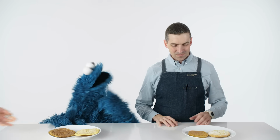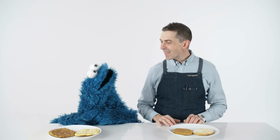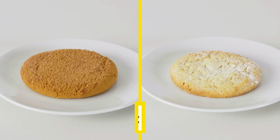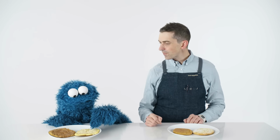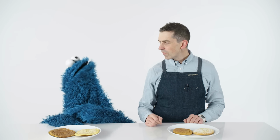Ooh. Me love this. They just hand us cookies. Yeah, good day, huh? This is a good day. As you will note, you've got snickerdoodle and then you've got a sugar cookie. This is the battle of the sugar and butter-based cookies.